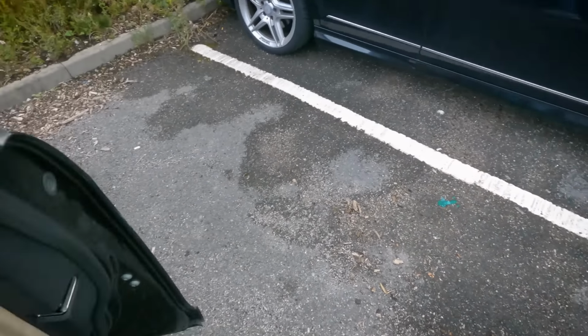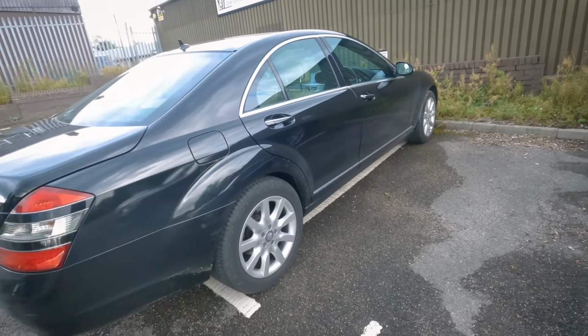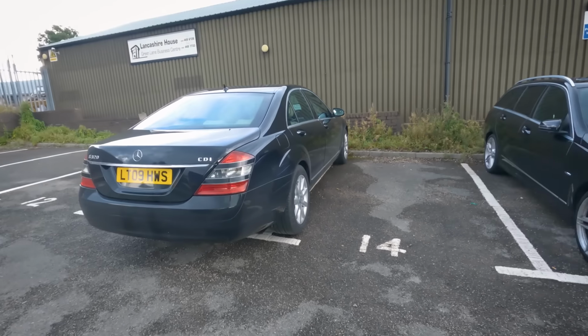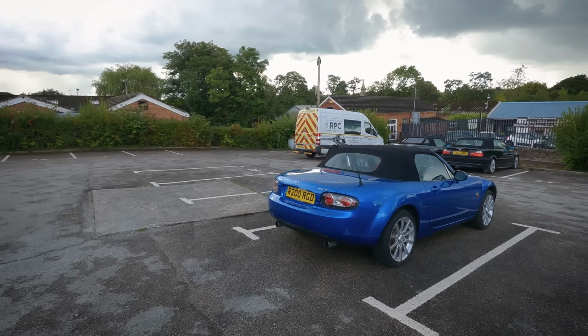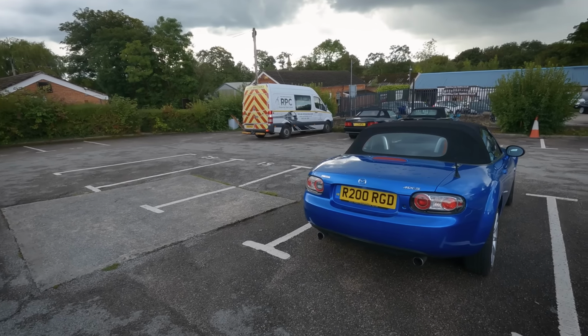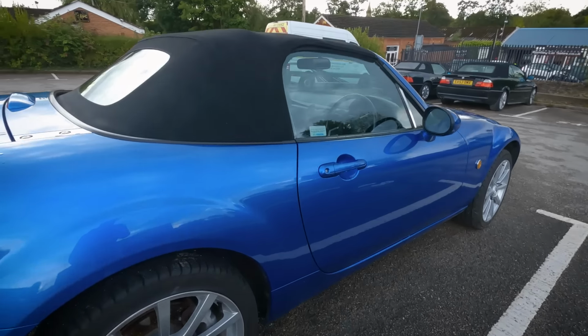I do love driving this old S-Class, you know. Bit of class, isn't it? Oh, that isn't great parking on my part, is it? Anyway, so we've got twin exhausts. My remote locking works, that's a good sign.